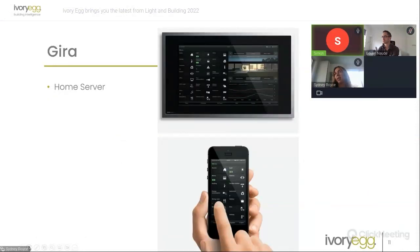So we've got the Gira home server, which is very exciting. Guys, if a few of you might know, we've been a really long-time Gira distributor, and we love Gira products. For a long time, the home server has been the standard in Europe for home servers and screens, and this has been by bar none the most popular and the most widely used home server.